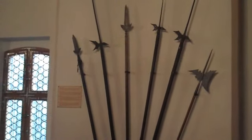Behind me you can see a room, which is a room in the castle. It's called either a festive or night hall.